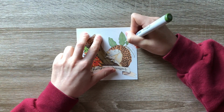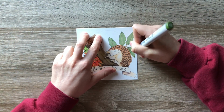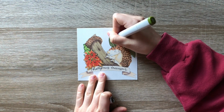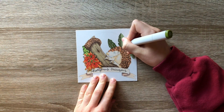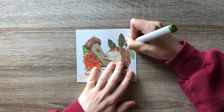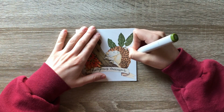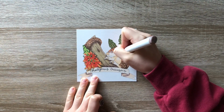You can't see it yet. Right now I'm coloring in the leaves, but you'll see it in a couple seconds. It kind of loses some of the detail, I think, by making the face gray. I don't know. I did it. It's done. There's no going back. But I think it still looks like a pangolin. If you know of pangolins, I think you will recognize this as a pangolin.